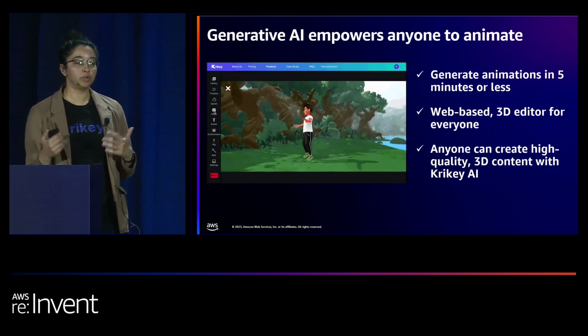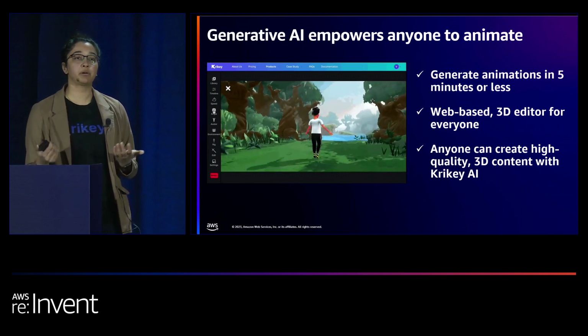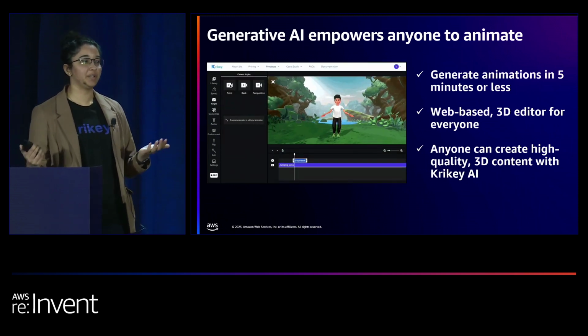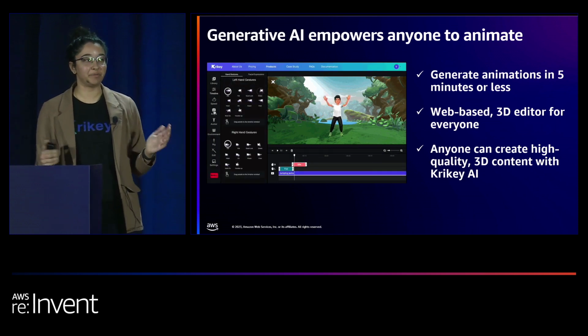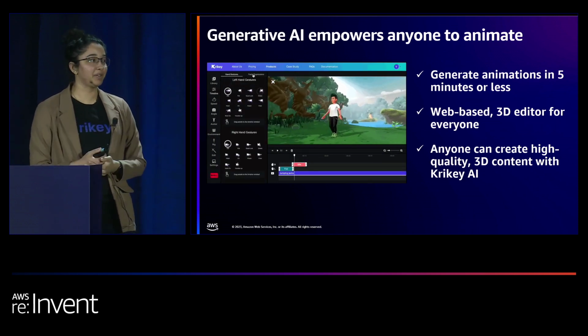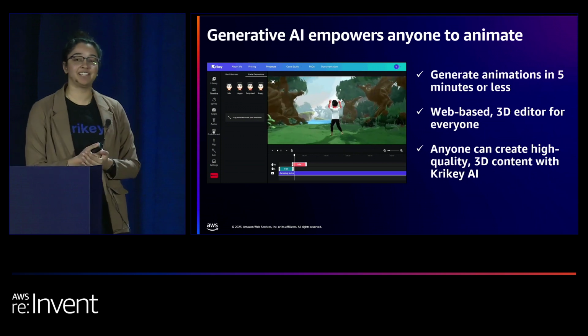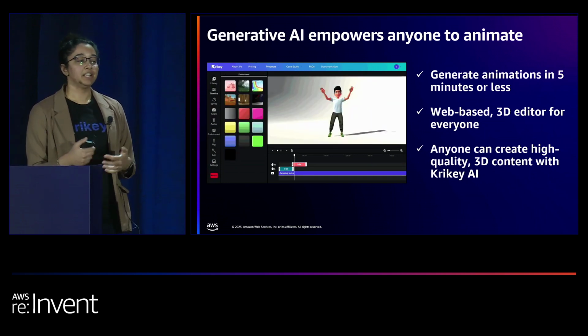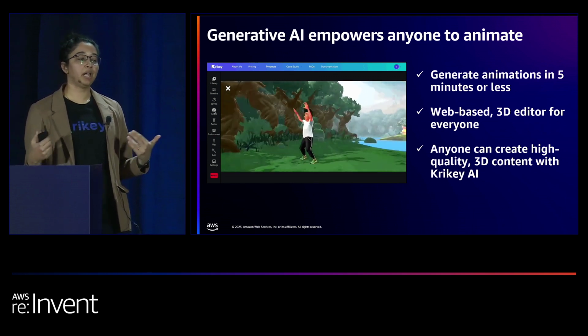And so with this in mind, we really wanted to empower anybody to animate. Probably most of us here are not animators, but just a quick question, is anyone here an animator? Please raise your hand. I'm not an animator. That's what I thought. So there's no animators here. It's a very niche field. Very few people are trained as 3D animators. And so we wanted to build a tool that would empower anyone to animate.